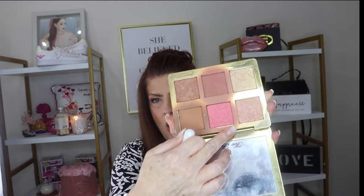But what I do, especially in summertime, so this looks so bright. During the summer, I'll do two taps and then one tap. And my new thing is that I go along the bridge of my nose. I like that look. I feel like it just gives that sun-kissed glow.